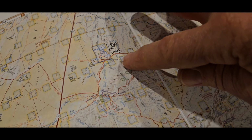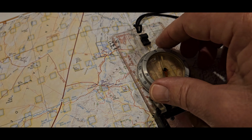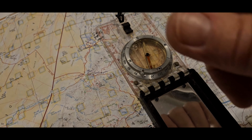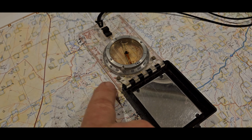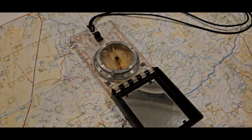And now I want to find my way back to this campsite. I would stand at this campground, I would orient the map, and then I would just follow that compass line north until I made my way back to camp. It doesn't have to be an absolute straight line. As long as your line continues to go north, you will find your campsite.